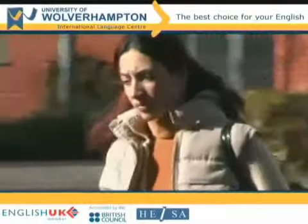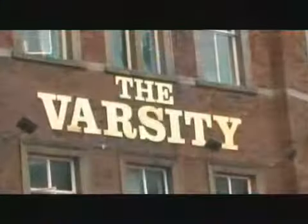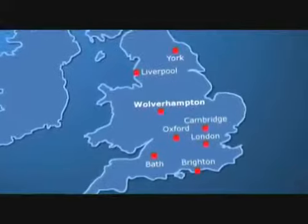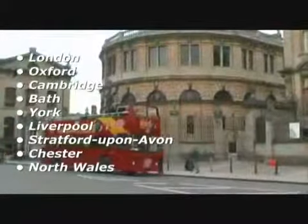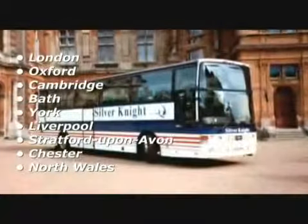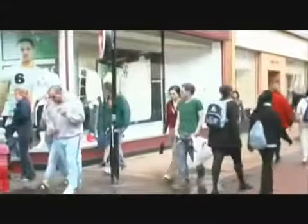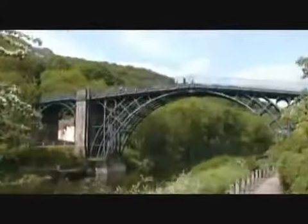All intensive courses have a number of full-day excursions. So, a four-week summer course takes you each Wednesday on a trip to a place of historic, cultural or social importance. One of these four trips is always to London. Other typical places we visit are Oxford, Cambridge, Bath, York, Liverpool, Stratford-upon-Avon, Chester and North Wales. We run these excursions on Wednesdays so that you can have the weekend free. In addition, we have half-day trips on Friday afternoons to places of more local interest, such as Ironbridge, the birthplace of the Industrial Revolution.